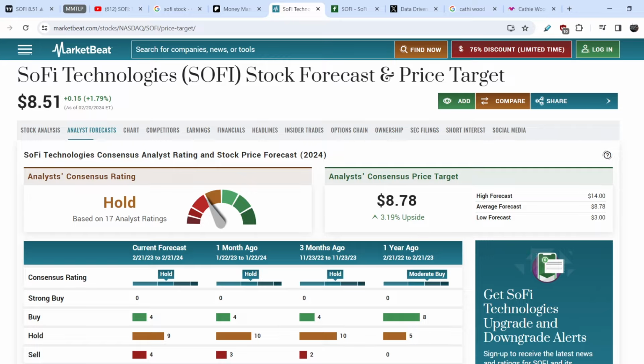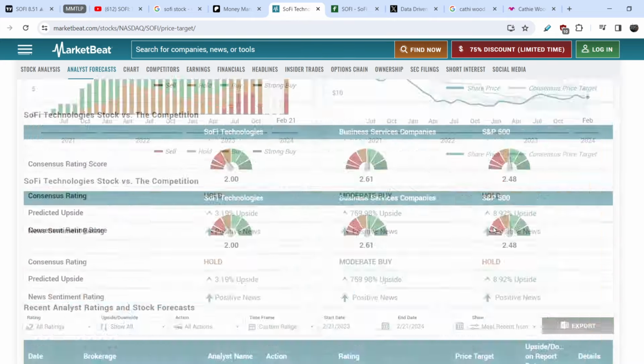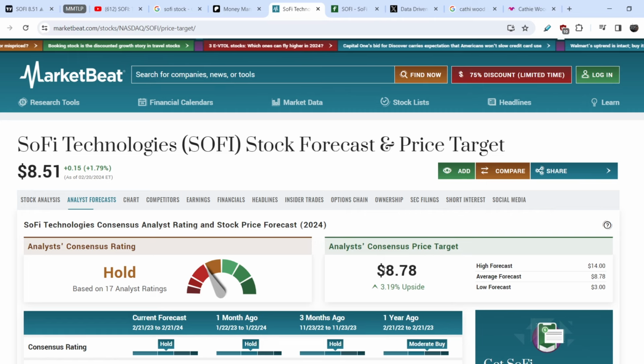If you take a look right here at the list of companies who made their forecast on SOFI, you can see that since the end of January of this year, we don't have any new updates. And the most recent ones were from Morgan Stanley, Goldman Sachs and Mizuho. And two out of these three companies set price targets that are currently below our current price, and only one set $12. And the consensus analyst price target is not so high. It is at about $8.78, which implies only 3.19% of upside potential from our current price.